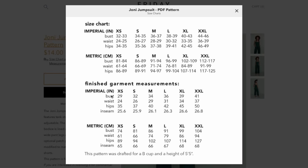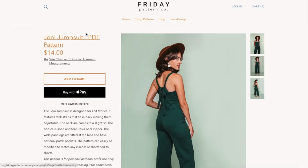Finished garment measurements. Yeah, we're gonna have negative ease all around. The hips have either 1 inch of negative or no ease at all. So I guess it really depends on the stretch amount of your fabric. Yeah, pretty close fitting jumpsuit.